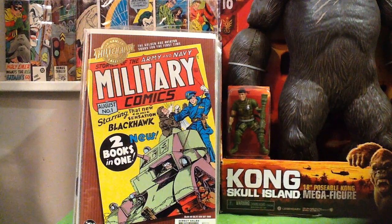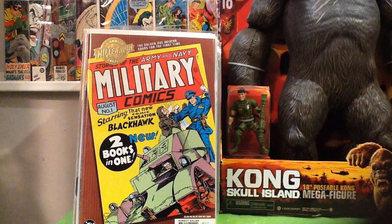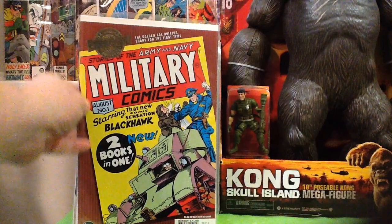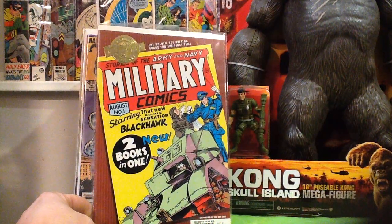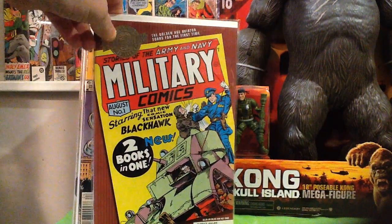So next, a couple of potentially hot books, I guess. There was news out recently that Steven Spielberg would be directing a Black Hawk movie. This is the closest thing that I'm going to get to his first appearance. It's the Millennium reprint for Military Comics #1. So I got that.